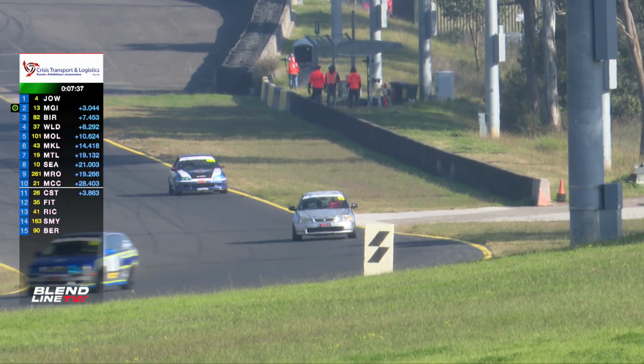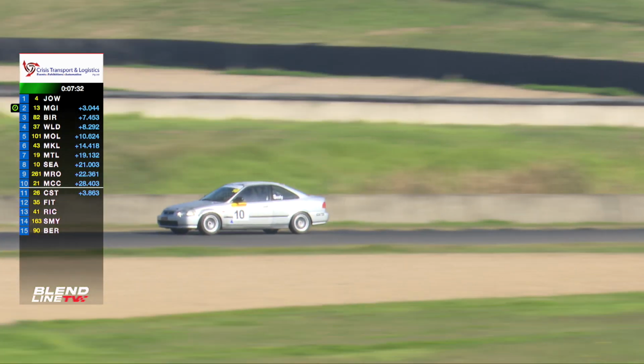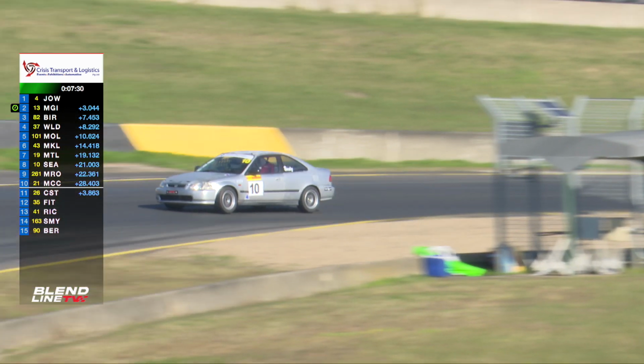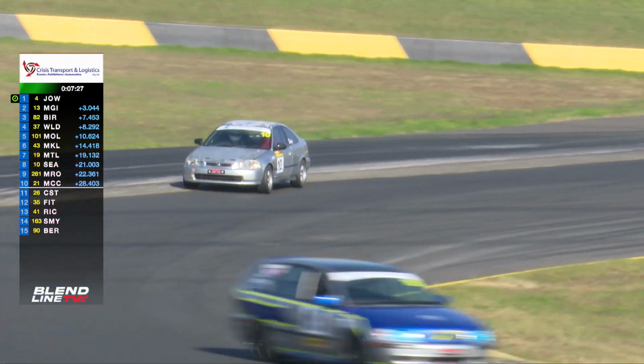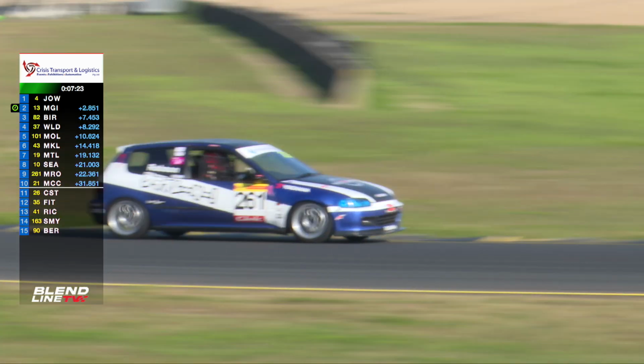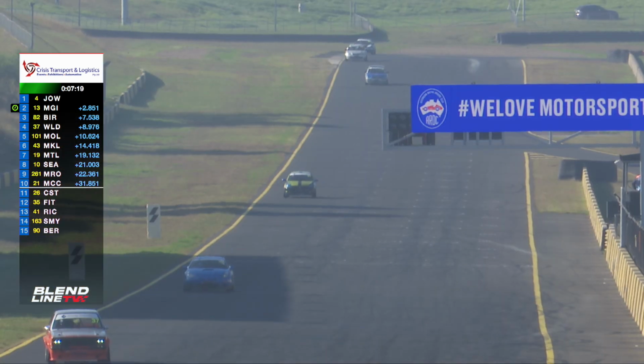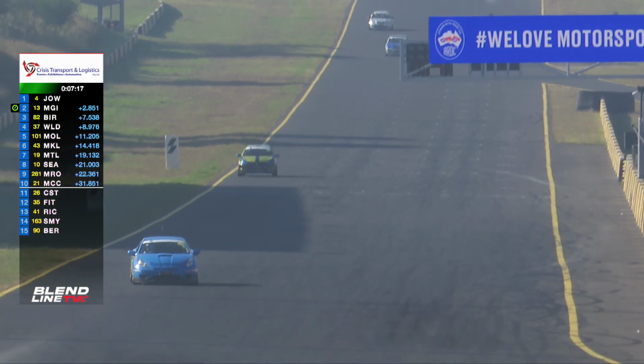The Volvo just ahead of the V40. So Jowett goes through leading the way. That gap's coming down. It's down to 3 seconds now over Matt Giattini, with Matt Burks in third spot, Matt Woolridge in fourth. It's a form Matt almost, if they get the 1, 2, 3.